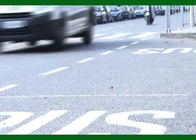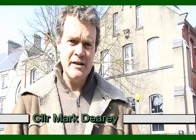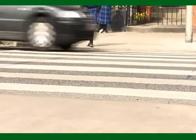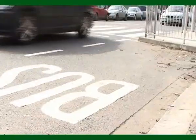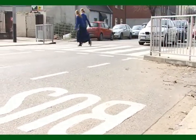This is the first zebra crossing in Dundalk, and we need many more. This crossing came about as a result of a campaign run by the young social innovators in St Vincent's School behind me here, who approached the council and pointed out how dangerous it was in the mornings and afternoons to get across this road without risking life and limb.